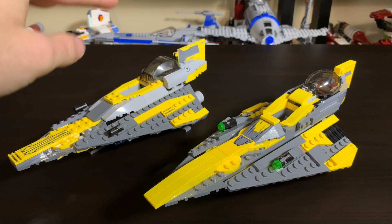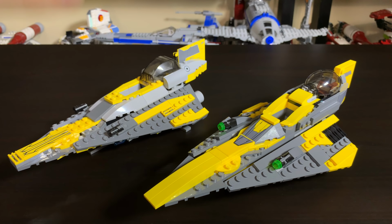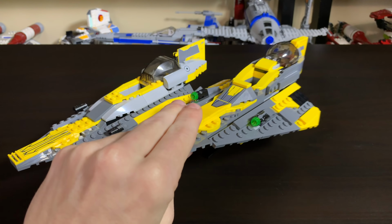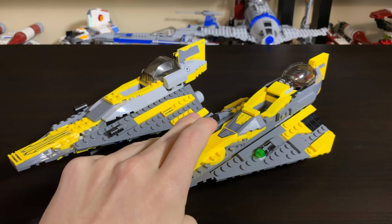So I would say that the landing gear on the older one is a lot better. It's a weird thing to make a complaint about, but I'm going to complain about it because it's just, why did they not do 3 points of contact on the landing gear? I don't know, but the newer one doesn't have that great a landing gear. I don't love that design, but I'll get over it. I don't play with it too much, I guess.